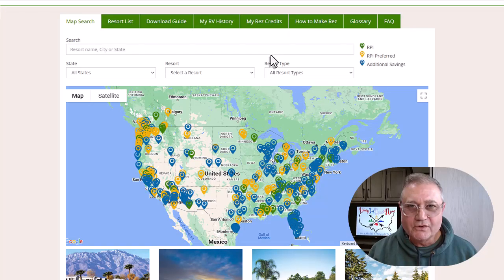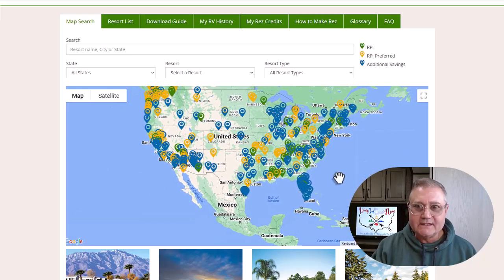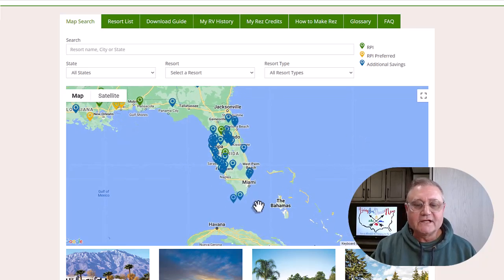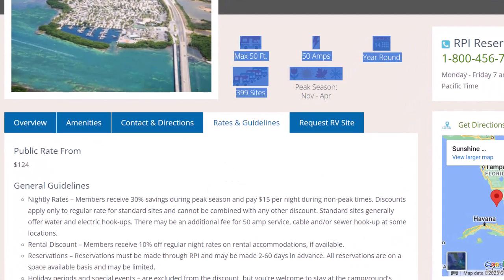Okay, folks, what you're looking at on your screen is my Resort Parks International login, RPI. And I'm at the map that shows the RV resorts where I can get discounts. And there are two down in the Florida Keys. Let's go to Sunshine Key RV Resort. Let's open this up. And you'll see here it says RPI Additional Savings Campground.